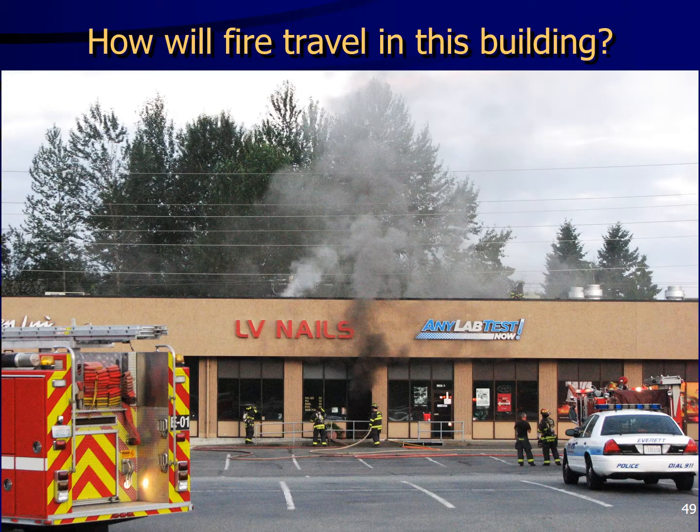Now, this is a building construction question. How will the fire travel in this building? Well, let's look at the building firsthand. This is a strip mall, so we know that this is a bunch of individual businesses that are walled off from each other. But here's my question to you. What does the attic space look like in this structure? And you already know the answer.